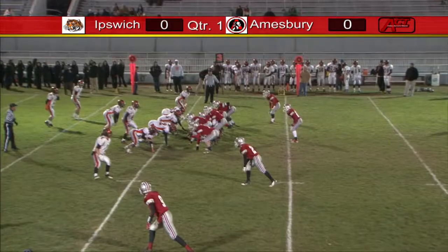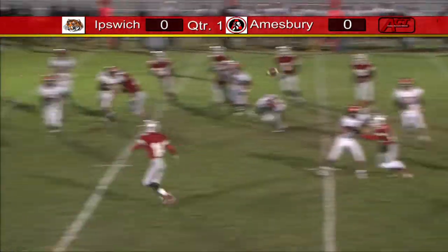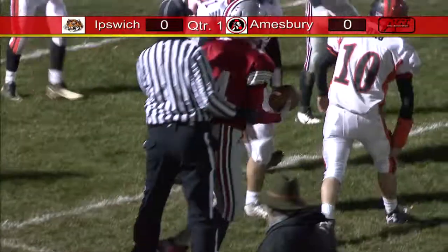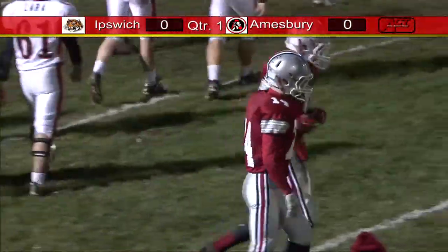Foley split to the top side. In motion comes Foley. Dupree looking to pass. Rolling to his left. Hits Foley out in the flat. Foley's got a nice piece of running here. Still on his feet. And driven out of bounds. Up around the 32-yard line. I thought that was a great design that time.